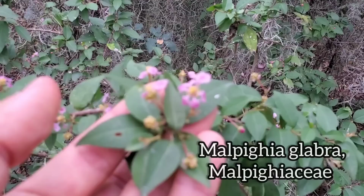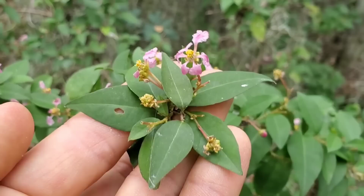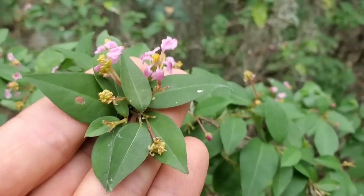You don't really encounter it too much unless you live in a tropical or subtropical area. You get a couple of members of the family in South Texas. You get a whole lot more in Mexico. You get them in Chile. Just seen some down there in Chile. But it's in the Malpighiales, the order, same order as Euphorbia.